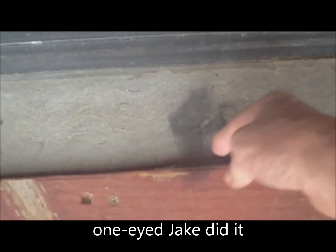So I measure the width of this. 29, almost 30. And the major damage goes up to about, let's say, 20 inches to cover it. Look at that. God, what a mess. Look at that mess. Oh, I'm so mad at that cat. Look at that.